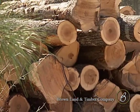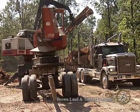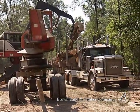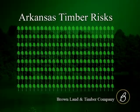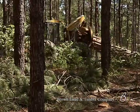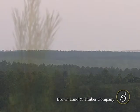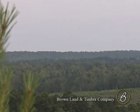However, the risk in timberland investment in Arkansas is very low, less than 0.5%. That means, on average, 1 tree out of 200 has a chance of being lost due to fire, insects, disease, or weather. This may be one of the reasons Michael Dell, founder of Dell Computer Company, has bought 900,000 acres of timberland in recent years.